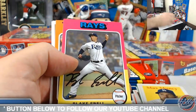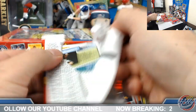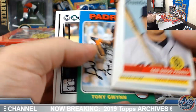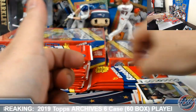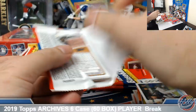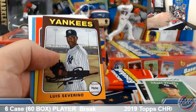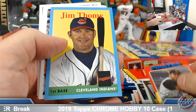Mickey Sanzel, base rookie. Ichiro reprint, number 8. Warren, good day, Governor. Good to have you aboard, sir. See if we can get you on the board.